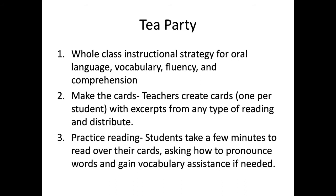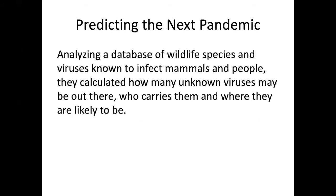So students take a few minutes, they read over their cards, they can ask the teacher, how do you pronounce this word? What does this word mean? If they're not sure, but they're basically just becoming experts on 2 or 3 sentences. For some students, I might give them more, maybe a paragraph, and I'll show you what these cards look like. Here's what one of the cards looked like. Analyzing a database of wildlife species and viruses known to infect mammals and people. They calculated how many unknown viruses may be out there, who carries them, and where they are likely to be.